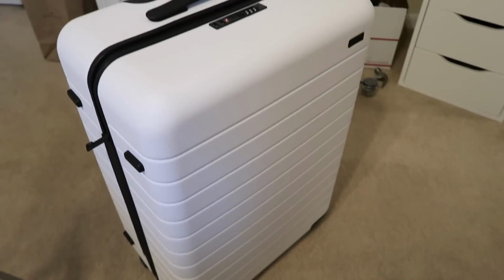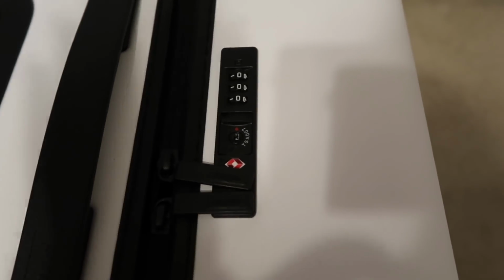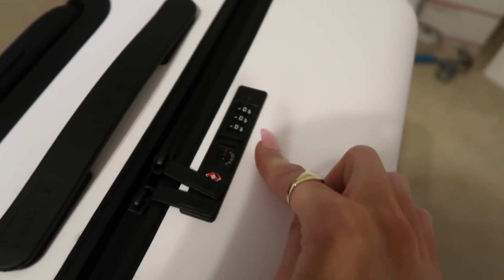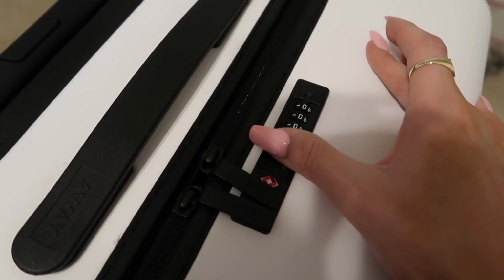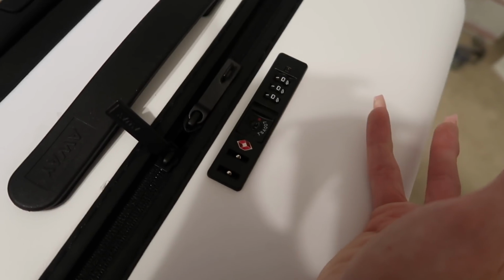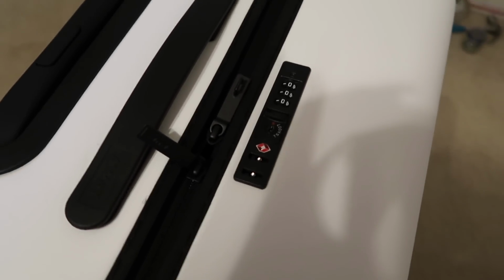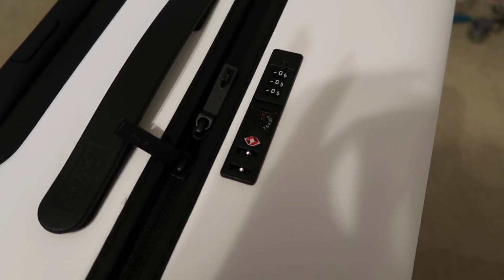Okay, and that is what it looks like. It's got this lock built in, which I personally love. So you just put your little lock. I haven't actually set mine up yet, so it's just zeros. But once you have it set up, you would just unlock it and it pops the little zippers out, which is so awesome. I love this. I just really like having that extra little bit of security. I think that's really good when you are traveling.